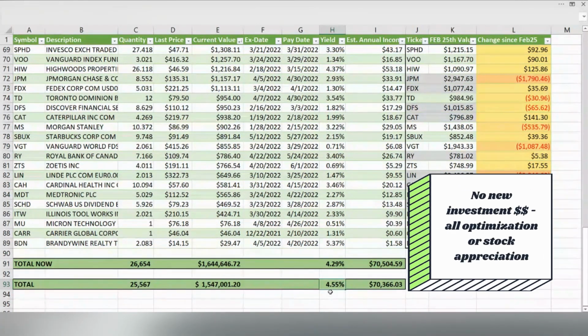a weighted yield of 4.55, and an annual income of $70,366. So you can see how much tweaking I had to do and how much I had to give up in various places in order to offset the AT&T drop in yield and keep my annual dividend income over $70,000.